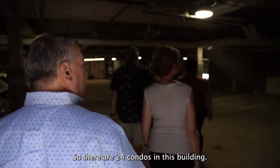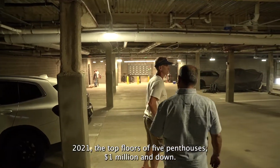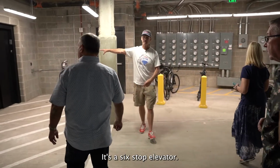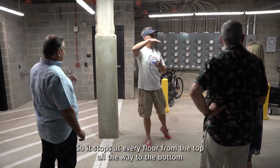So there are 24 condos in this building. It was the Ultimate House 2021. The top floor is 5 penthouses, $1 million and down. It's a 6-stop elevator, so it stops at every floor from the bottom all the way to the top.